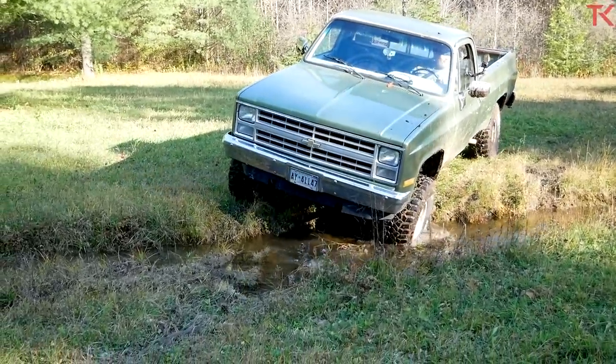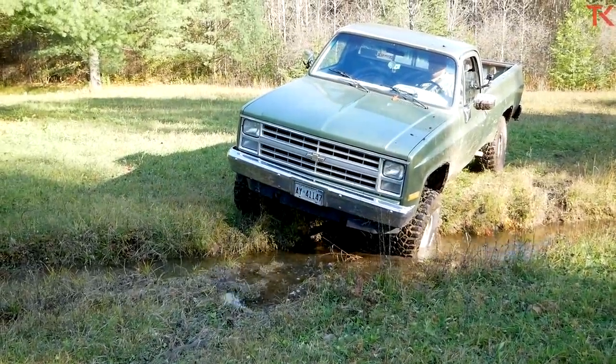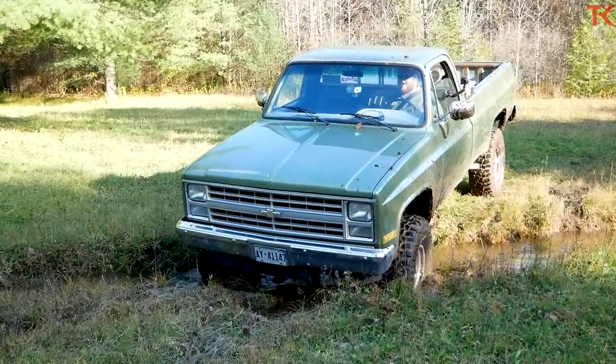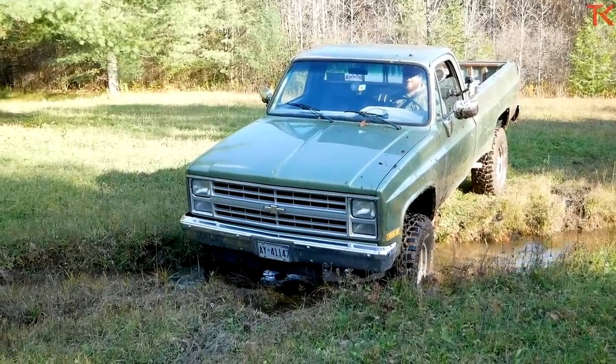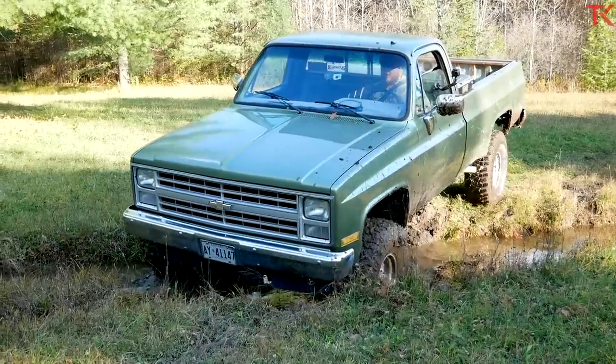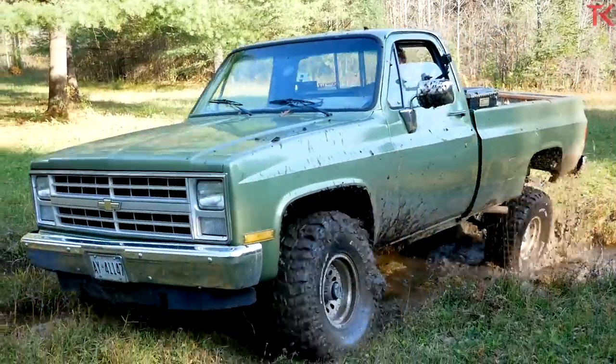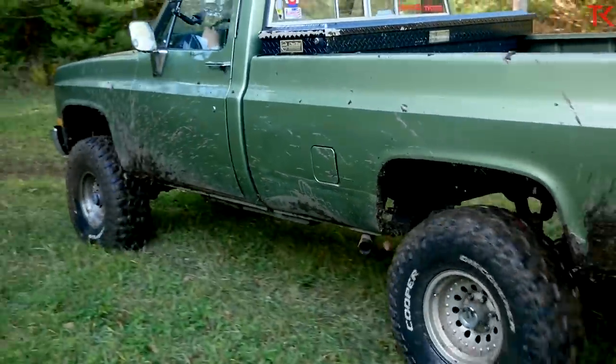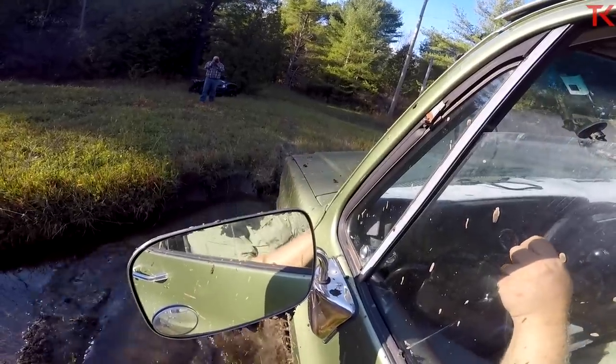One tire into the ditch. Next tire into the ditch. And now here we go. Let's see if she'll climb. Come on, baby. Come on, come on, come on. Nicely done, Big Green!